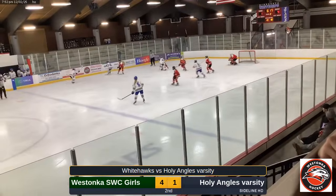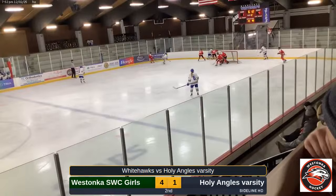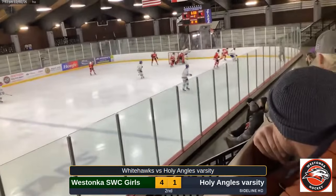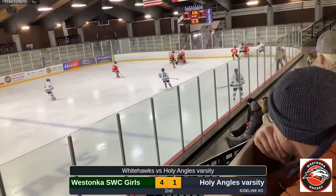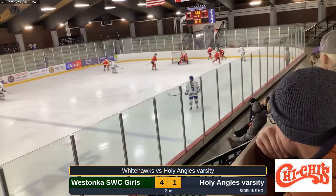Johnson taking that face off. Holy Angels floats it back in. Johnson will dig it out of there. Butler comes in for some help. Bodie pushes in. Johnson activates as well. Bodie, good play by Bodie.